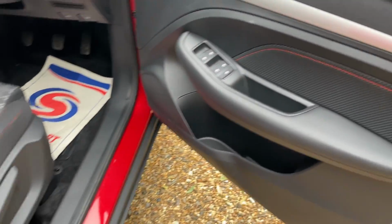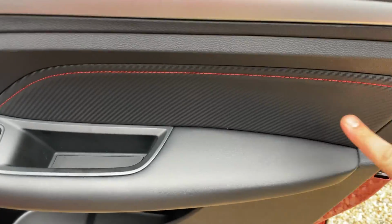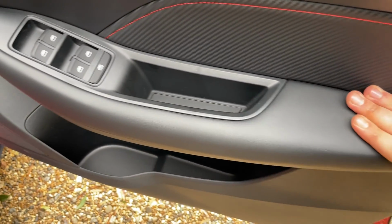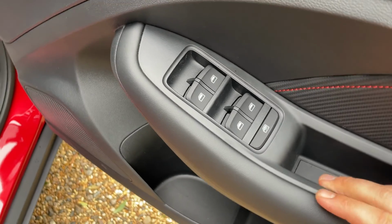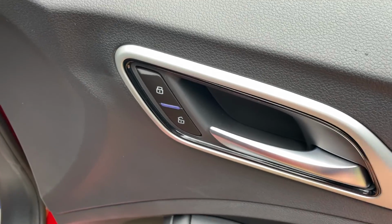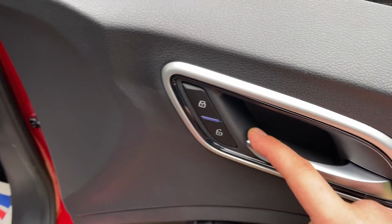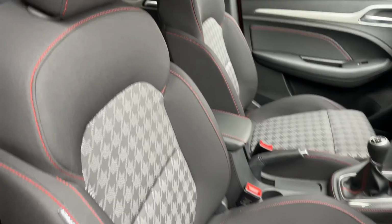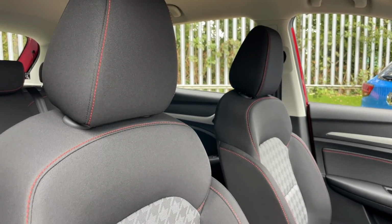So opening up the driver's door, again the first thing we can note is that beautiful synthetic carbon fibre style leather on the door card. 4 electric window controls with window locking is found there, and just next to the door handle we can find your interior locking as well. The Excite has manually adjustable seats, so give you a good look at the driver and passenger seat.